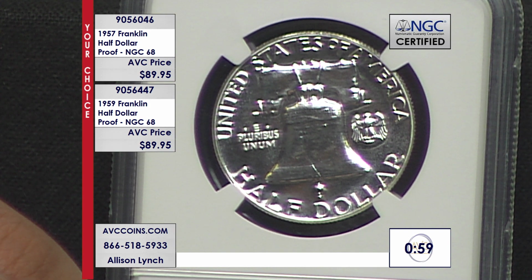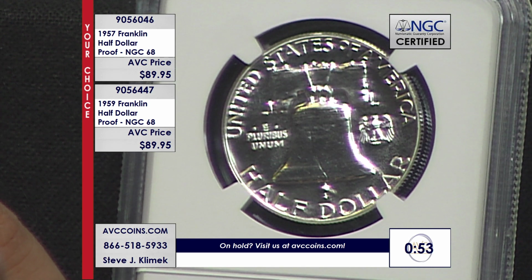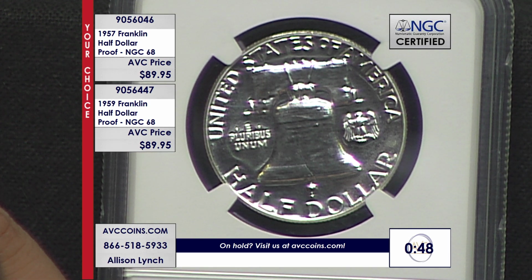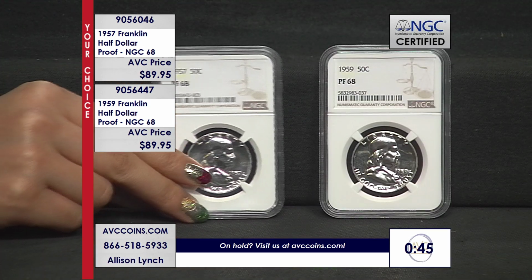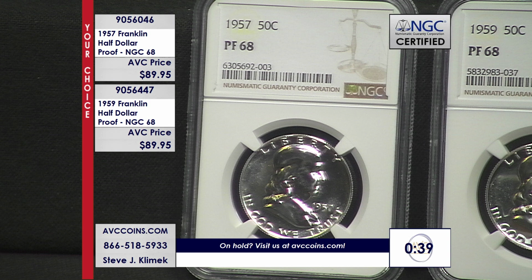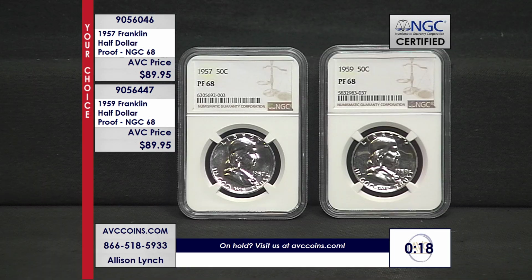These phones are busy, and a lot of pairs are going out together. A lot of people are jumping in on the opportunity to get a very high grade Franklin Half Dollar proof at a tremendous price. Our competition is at $249.95 on the 1957 and $179.95 for the 1959. So save $160 on one, save $90 on the other, a combined savings of $250 when you purchase both versus purchasing from our competition. That's the way we like to do it. We like to give you the savings, the opportunity. We want you to be happy with your coins, and on these two, you would be very, very happy.